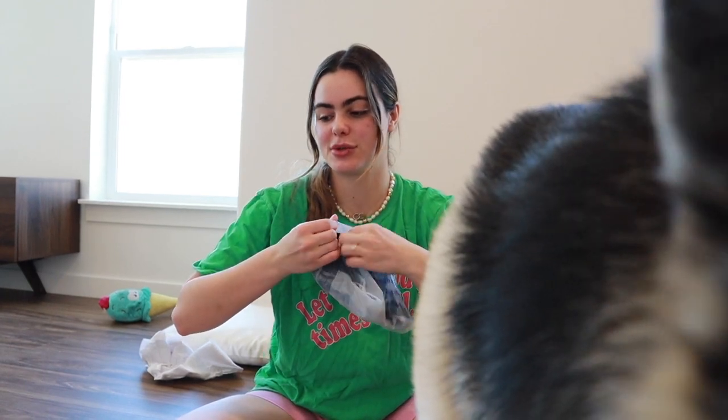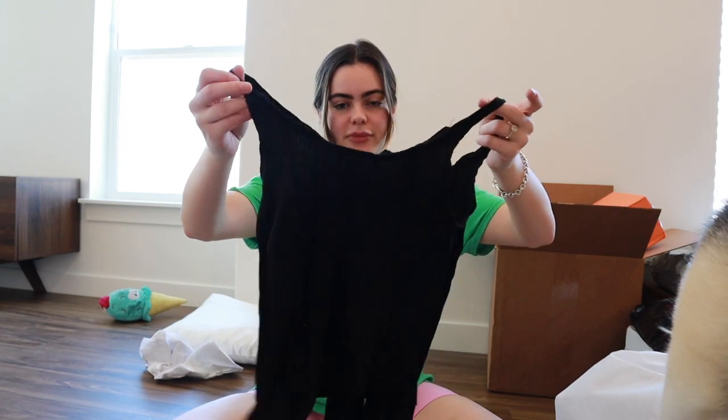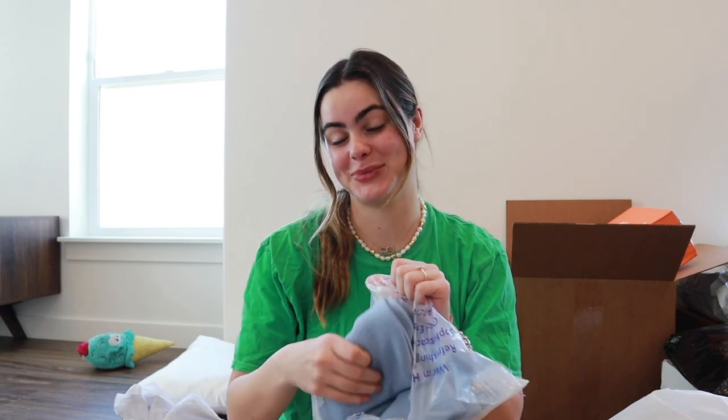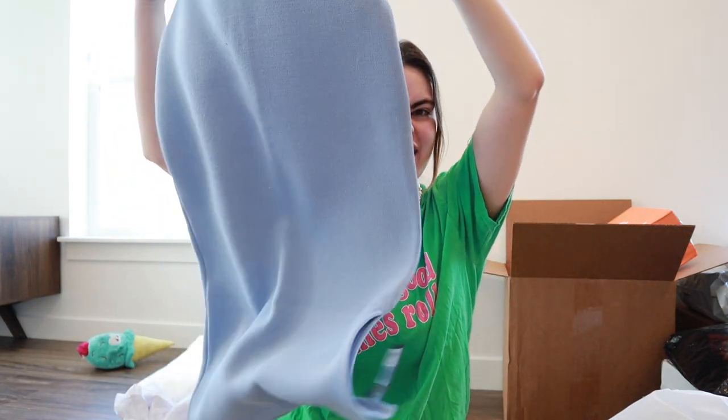Oh, it's from Storettes, which is a clothing brand. Got a cute little tank top. Oh my gosh, that's cute. Also, my brother is helping me unpack mi casa, so if there's noises in the background, that's what it is. Okay, oh, this is a skirt. Oh, this is gonna be so cute for church. I love it!